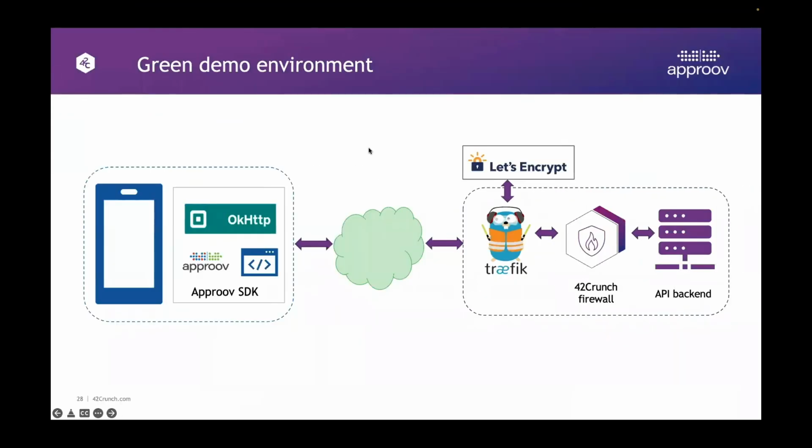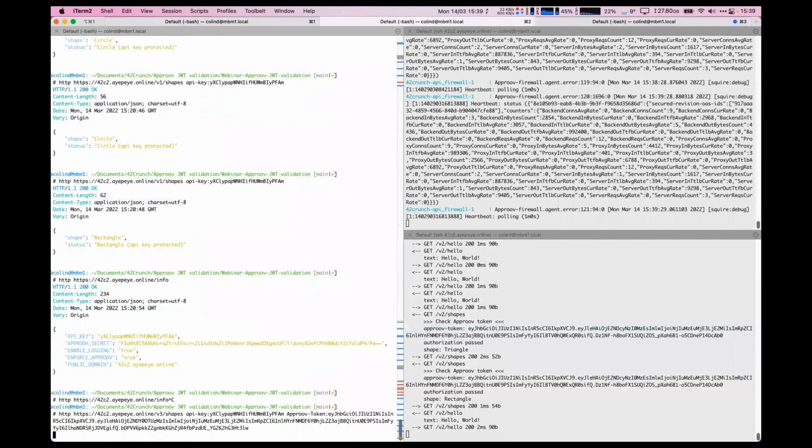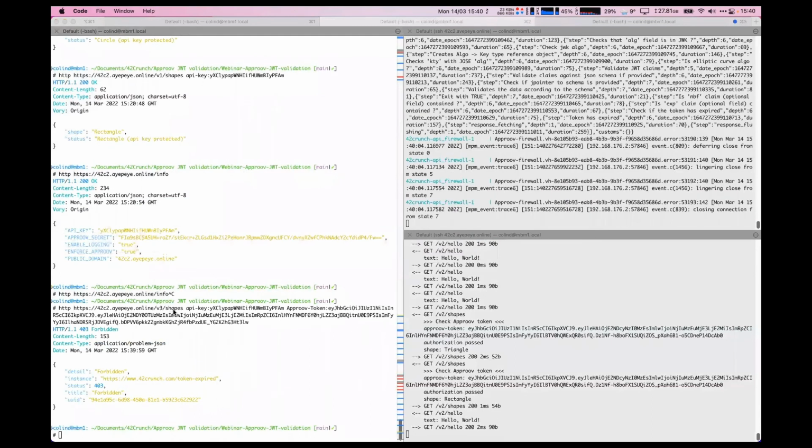Now we can show this working again. If I go back to this window and try to do a claim, I'm sure I'm going to have an expired token here. If I don't get one, I will paste one in a second. I've just copied whatever I happen to have on the clipboard and pasted that in. Again, we're getting a 403 forbidden.